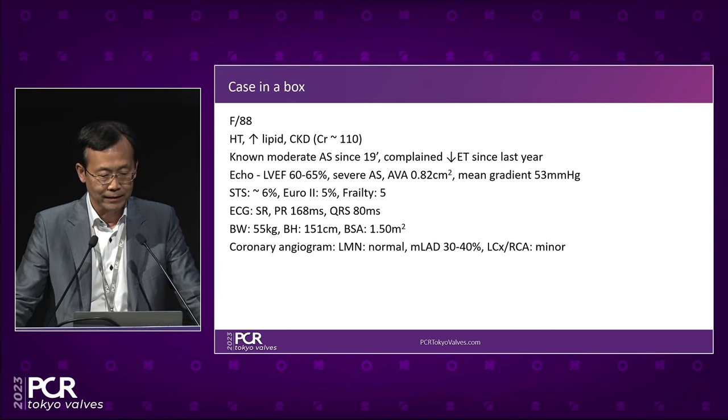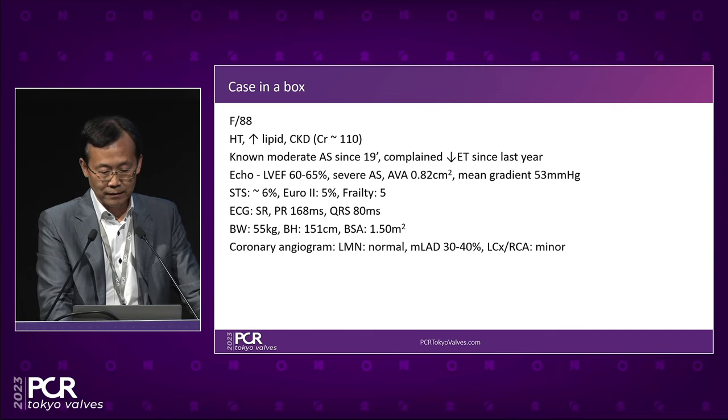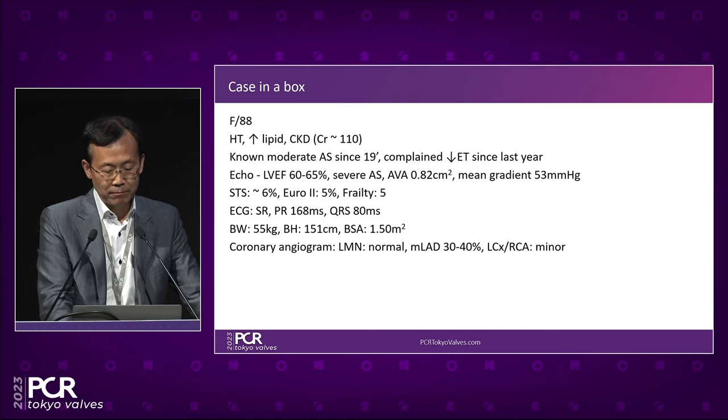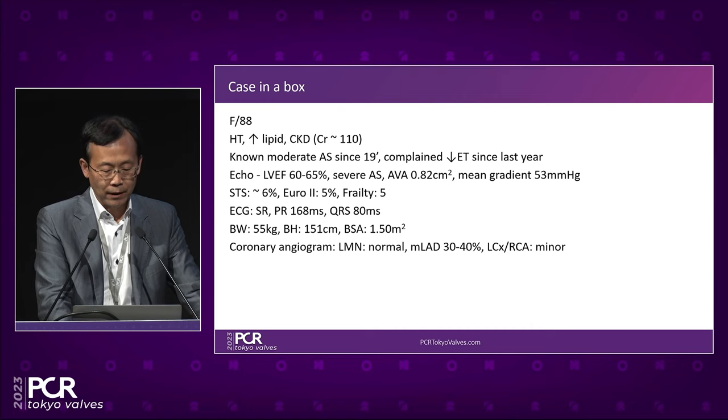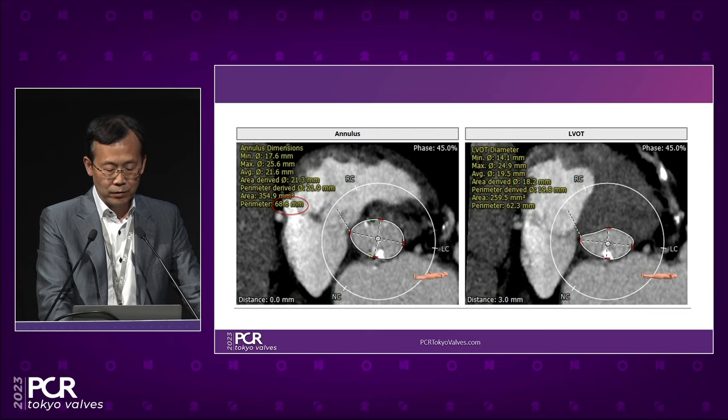It's an 88-year-old lady with hypertension and hyperlipidemia. She was known to have aortic stenosis, but with a recent decrease in exercise tolerance, and echo actually showed more severe aortic stenosis, mean gradient 53. I would say she's in the intermediate risk group, but because of the old age, surgeons turned her down and asked us to perform TAVI for her. BSA 1.5. I'll show you the coronary angiogram in a bit, but basically it's a mild to moderate disease in the mid LAD. And we actually decided not to tackle the coronary stenosis before the TAVI procedure. These were the CT findings. The perimeter is 68.